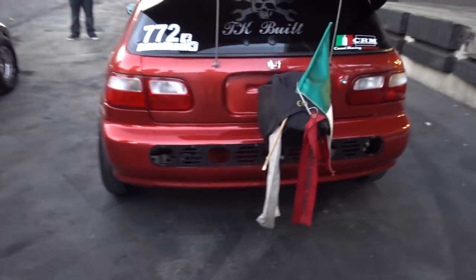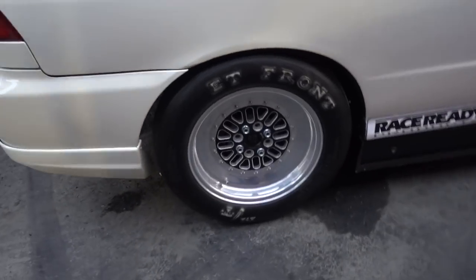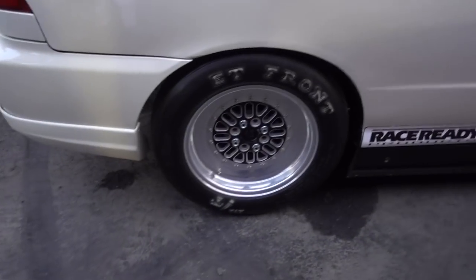Pizza's in the back. That's it. Oh, man. This one's got CCW pizzas in the back? CCW. Are those CCWs? Those are actually Balak wheels. Oh, all right. Yeah, those are pretty cool. Whatever, those are like classics, my bad. Close. Yeah. Close, definitely close.